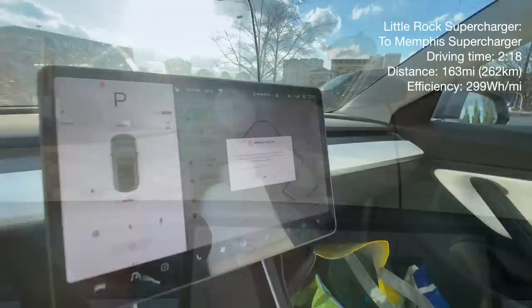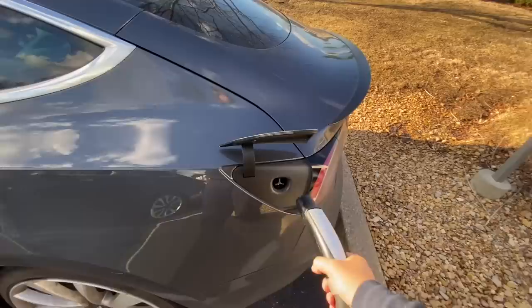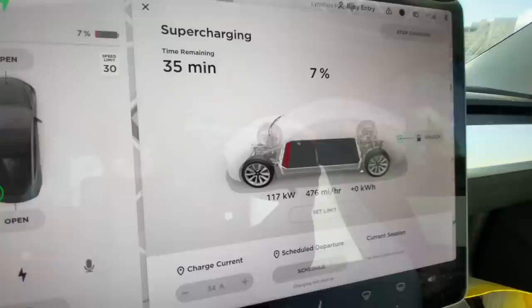Welcome to Memphis. We have arrived at 7%. It's 3:50 in the afternoon. Kind of a matching car. If I remember correctly, this one is slow or doesn't work, but let's find out. It's kind of busy. This is the busiest supercharger this trip. Well, it's ramped to about max it can do at this state of charge, so we should be good on this post.